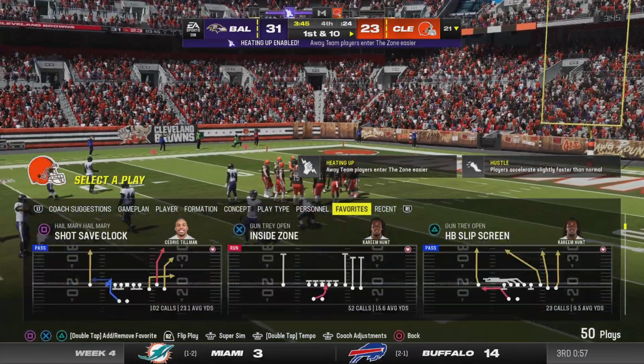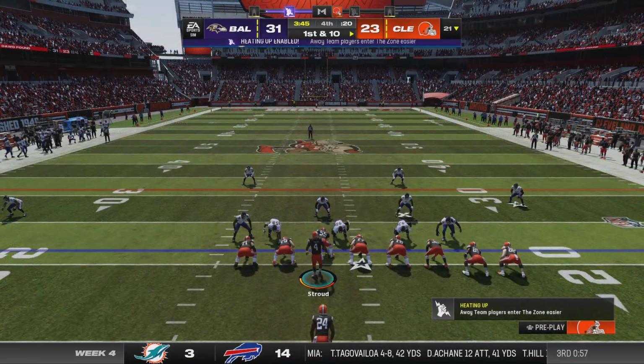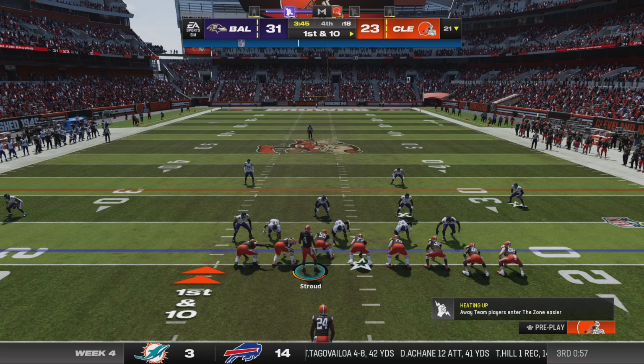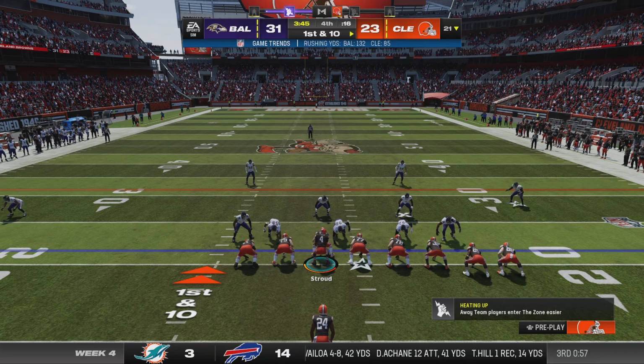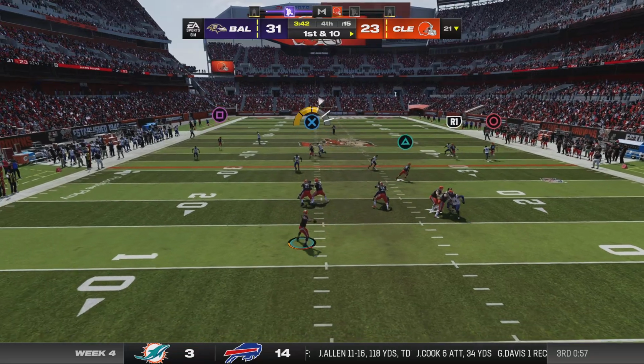The Browns drive about to get started. Still plenty of time here in the 4th quarter. In just a 1-possession game, down 8. They'll be looking for the touchdown and 2-point conversion. A field goal here on this drive does very little at this stage.